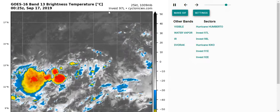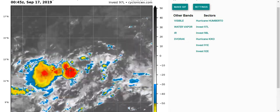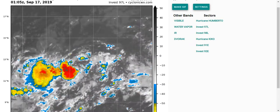Now here we have Invest 97L. Its chances were increased to a 90% chance of becoming a tropical depression in the next 5 days. As you can see, there's some mild easterly shear. There's a lot of easterly flow aloft, and the convection is getting sheared a bit to the east here. So that easterly shear is currently hampering more organized convection, but you can see there is a general envelope of cyclonic flow in this area, but it's quite elongated.